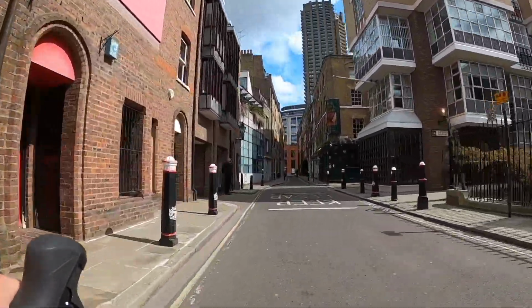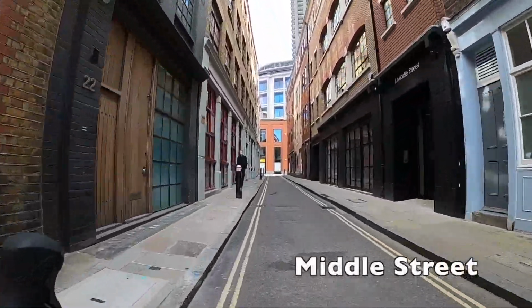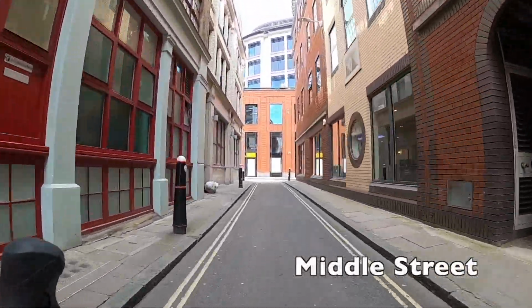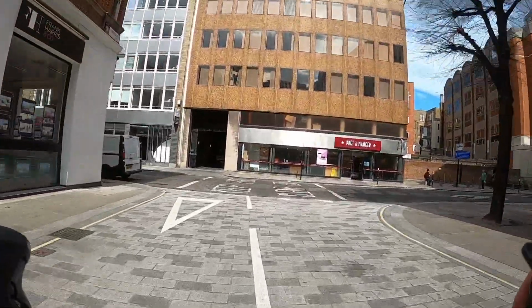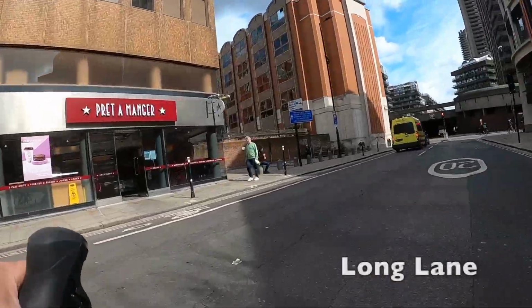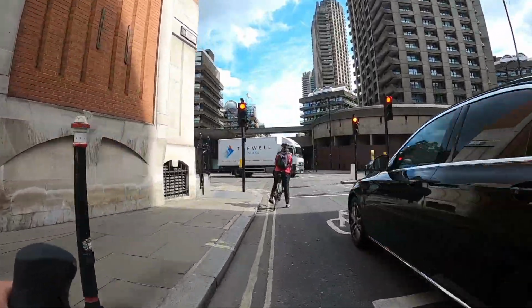I'm not sure to the extent to which these streets are actually filtered, but the entire City of London basically has a sort of low traffic neighbourhood added to it with some strategic closures at the entrance and exits, which actually makes it really nice to ride on quite a lot of streets. I'll show you one of those in a second.